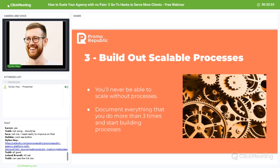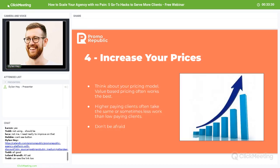When you have people that come in, every single person is different, but you want to perform for them in a very similar way. And the way that you do that is having scalable processes. Once you build out a process and you have this written down, you have this mapped out, it becomes easy to hire people, easy to onboard people, easy to grow your revenue because there is a process for them all to follow. So anything that you find just doing more than 3 or 4 times, write it down, add it to your notes app, and remember to go back to it and start to build out a process for that. So that's number 3.